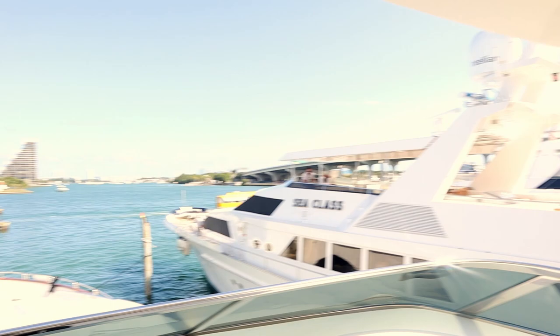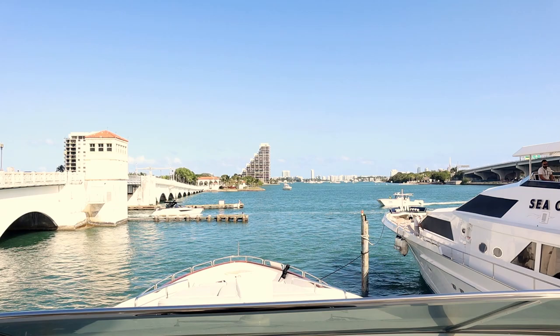This is living at its finest. I mean, can you imagine cruising this out and just being out in the Atlantic somewhere enjoying? Just beautiful. And look at this scene behind me. South Florida really is a boater's paradise.